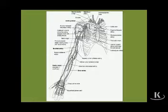Similarly, the collateral pathways around the elbow are quite good, with branches coming off of the brachial artery and the deep brachial artery contributing the proximal side of the collateral pathway, and recurrent branches coming off the radial and ulnar arteries contributing to the distal component of that collateral pathway. So again, occlusions to the distal brachial artery or deep brachial artery can be circumvented by way of those collaterals.